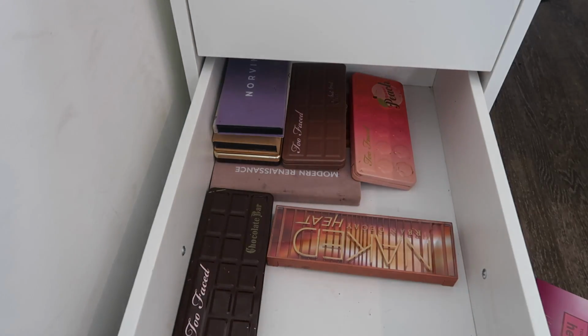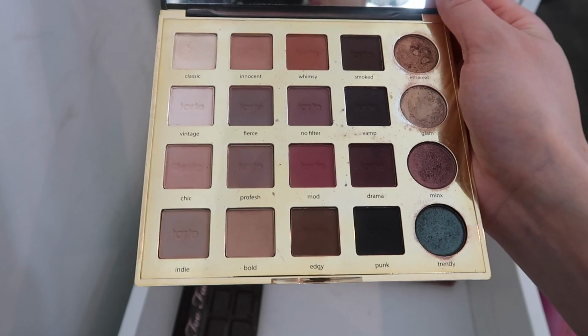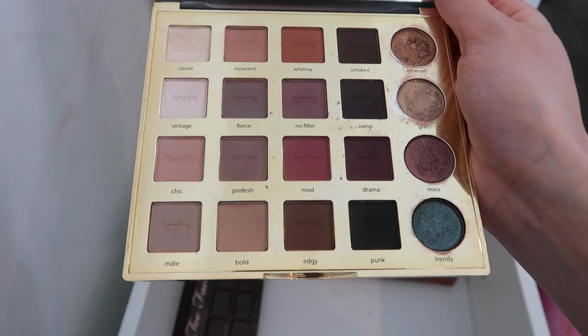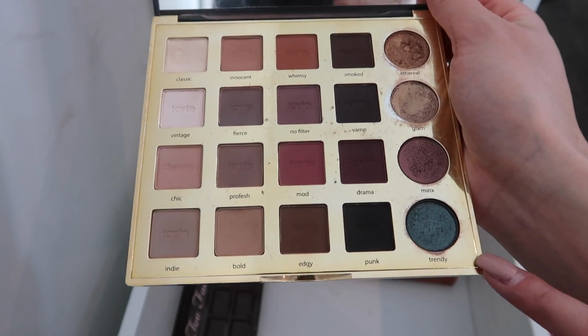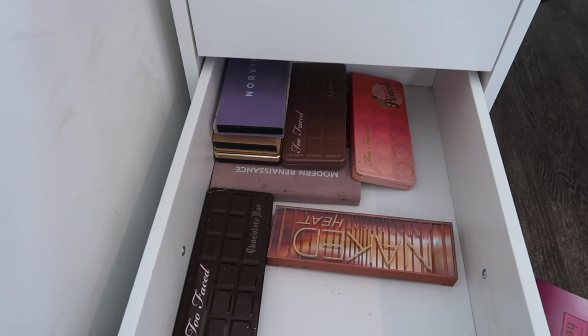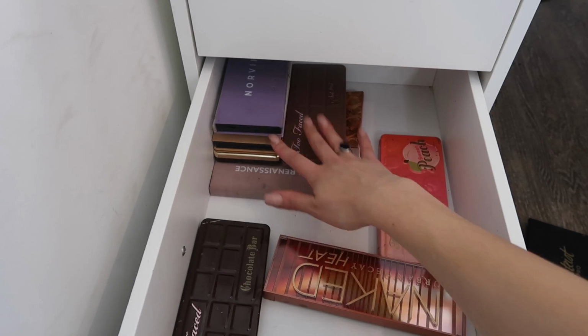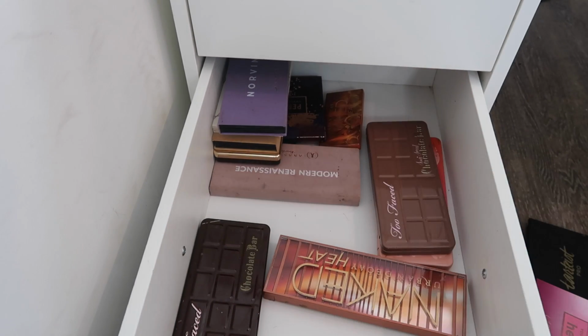I don't know if I'm going to keep this one. This used to be my favorite palette, but I think I'm over it, so I'm going to just go ahead and declutter it because I love this shade, but I have this in like a couple different palettes. So I'm going to declutter that one. I feel like it had its time in my life, and that's how I feel about some of these palettes. Like I hang on to some of these chocolate bar palettes for nostalgia, but I don't really wear them.